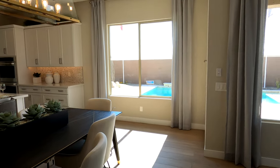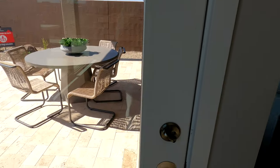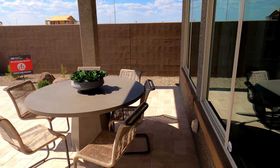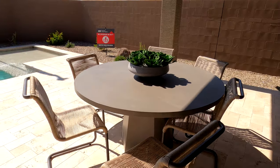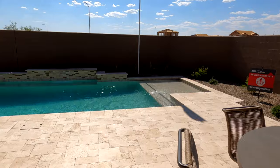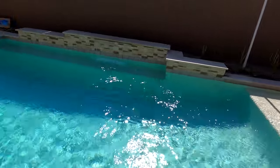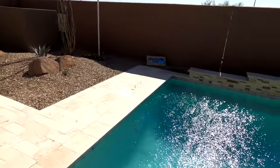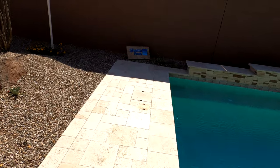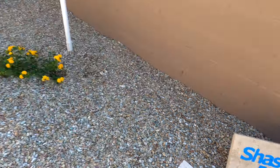And then, as we come back downstairs, the door to get to the outside is here. The handle's up there. So, as soon as we come outside, we're greeted with a patio area here. And then you have your pool, which is an essential here in Arizona. It's very hot. Like I said, it looks like their pool builders are Shasta Pools. If you're looking to get a pool installed in your home, Shasta Pools.